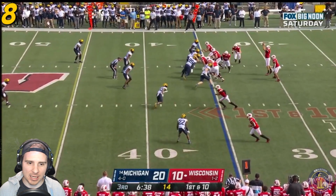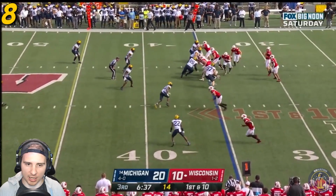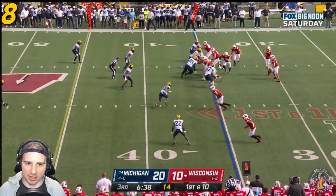So Hutchinson gets depth and then immediately goes down the line of scrimmage, okay? So he recognizes the path that this lineman is on, right? He's pulling towards him. By him sticking to the line of scrimmage here, he forces this guy to deviate from his path, and Hutchinson isn't really concerned about making the play here. He just wants to muck everything up here at the point of attack, okay?